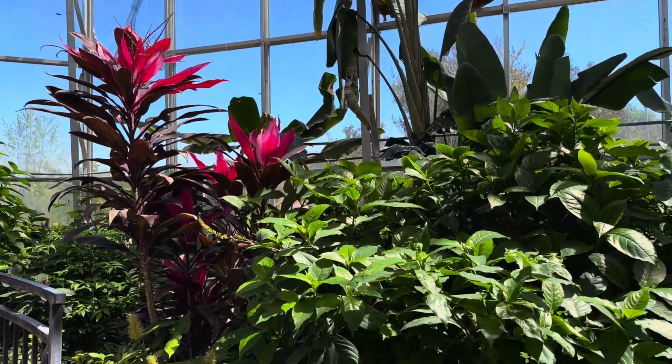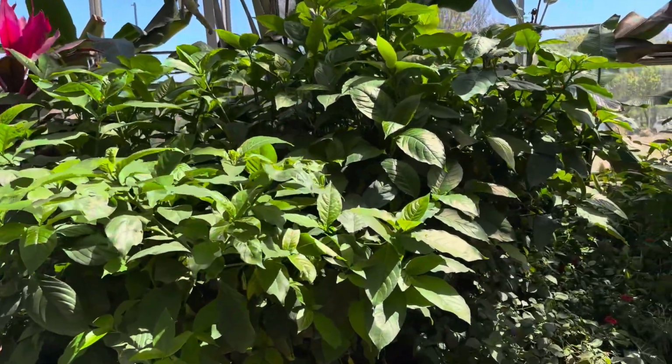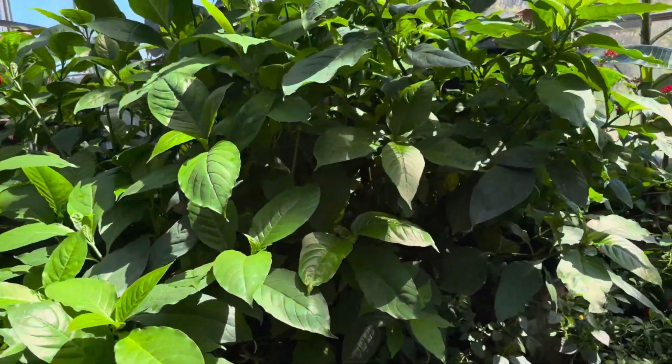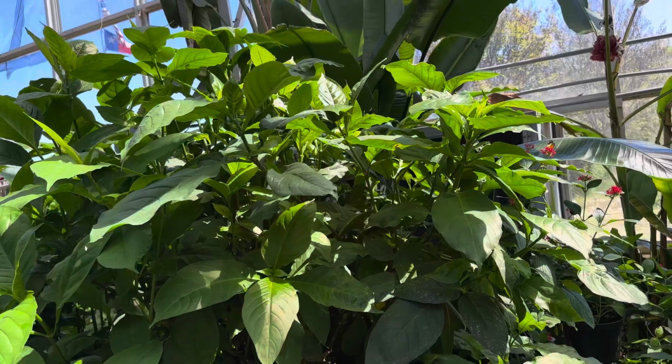This is just the entrance part. Love all the natural light that's hitting this conservatory. I can see why these plants are living their best life. And it's just nice to be able to visit botanical gardens.